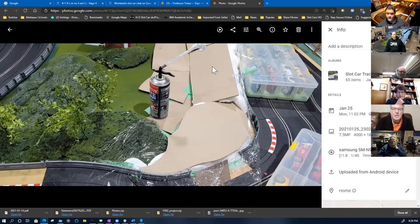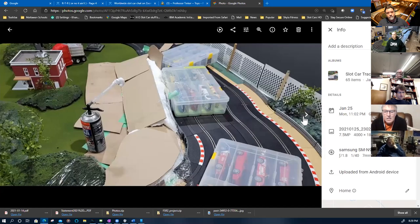Here you can see my spray foam. Loctite is what I use. It has a better bubble pattern inside the spray foam than does the Great Stuff. Great Stuff, right? Yeah, another common one, but it makes really big air bubbles. So when you start to carve it up, you got a lot of filler that you need to do, or you have to live with a lot of air bubbles. But you can see I've done that.